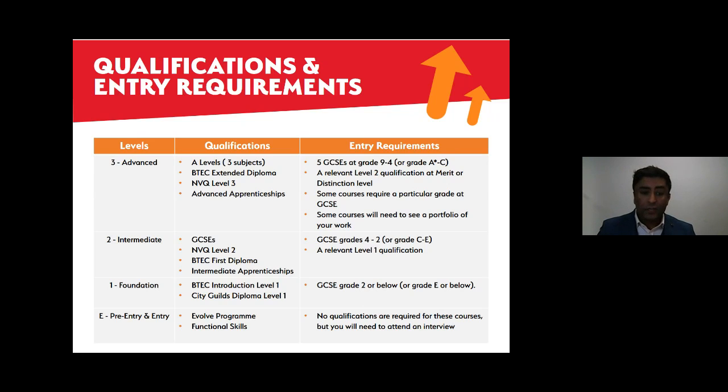So if you're interested in sports, construction, ICT, public services, travel, hair and beauty, to name a few, and I'm sure there's plenty more that I've forgotten already, those are courses that you can do at Langley College, and they are very much hands-on, and they will be in the BTEC format. And you can go up to level 3 and then take it further to university if you wish.